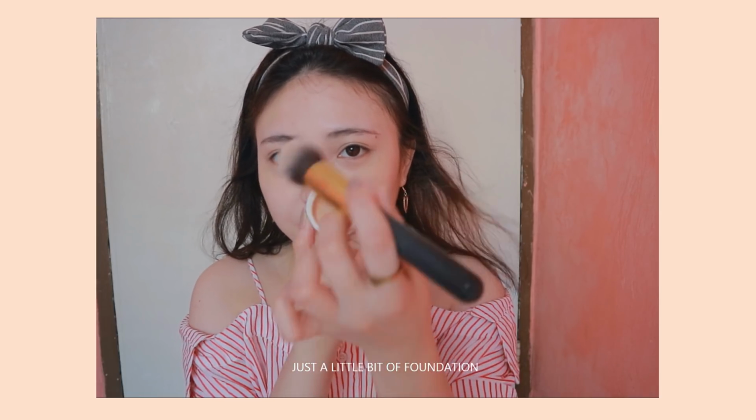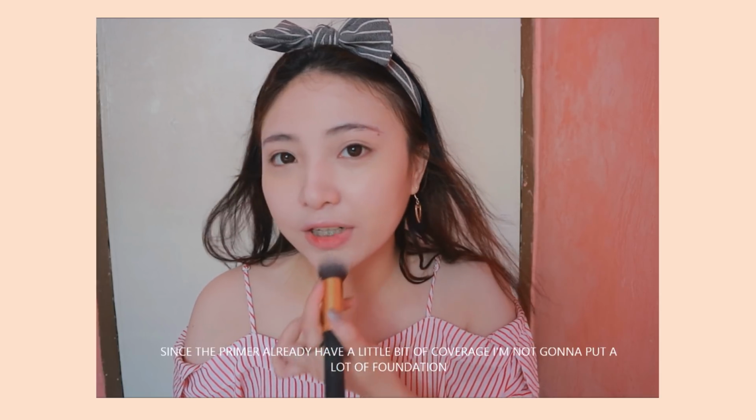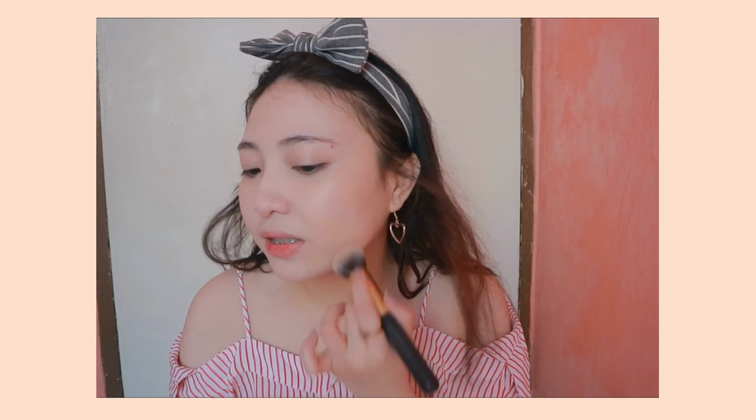And for base makeup, I'm gonna be using the one from Natural Actor. I love to use this for high coverage. And also right now it's very humid, so I feel like my PERIPERA foundation won't work, so I'm using this one. And what I do is I'm just gonna dab this brush. This brush, I don't know where it's from, it's unbranded. The primer that I use already has coverage, so I'm just gonna use a little bit of this just because I don't want it to cake on my face later on.